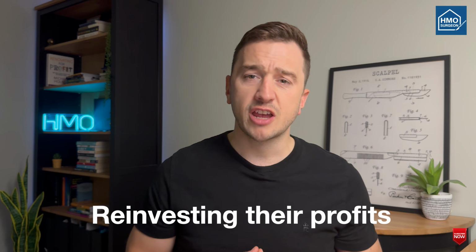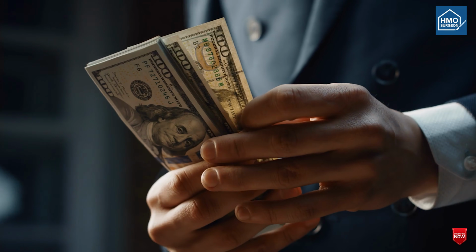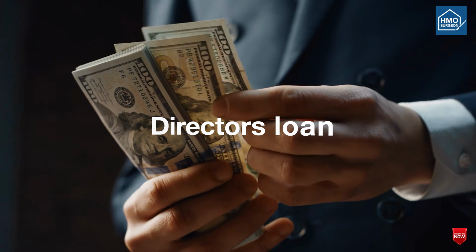So in this scenario, investors would take out only what they need to live off rather than all of their profits. Once again, this is one for your accountant, but if you're using a company structure, if you put money into your company as a director's loan, then money can be taken out of a company using your profits up to that level tax-free.